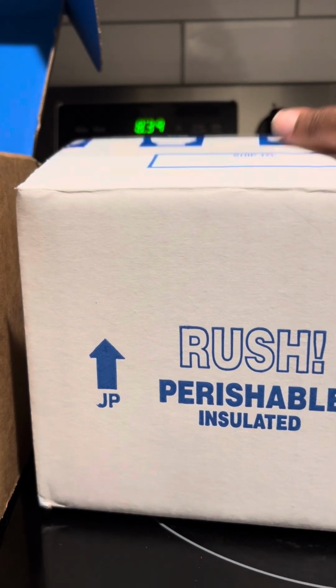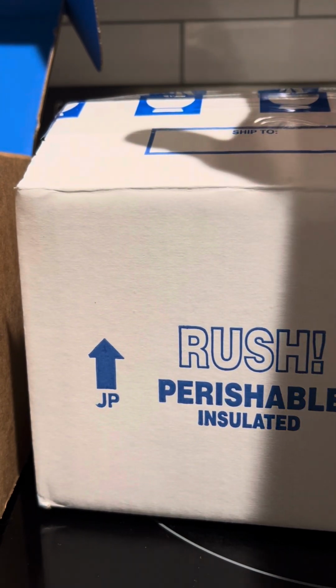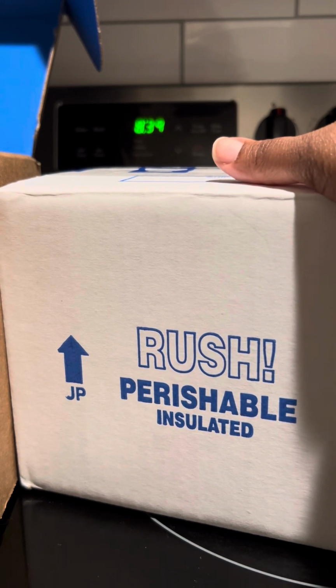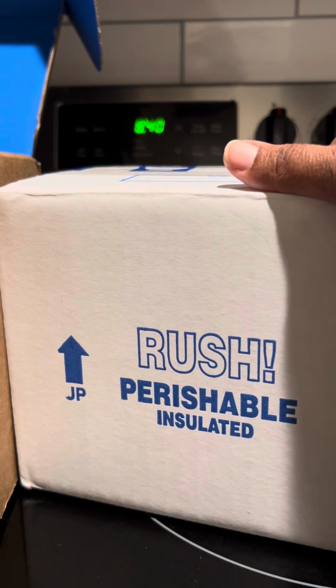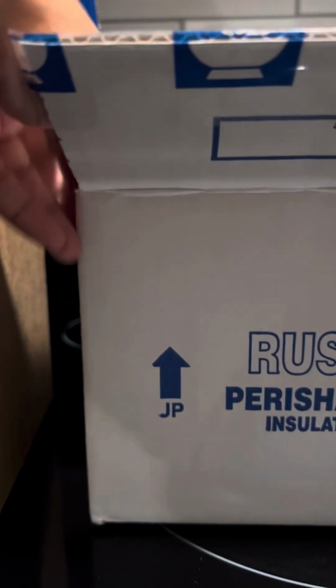So as you can see, it's a box that was in another box. And it says rush, perishable, insulated, and so on. But it goes one step further, because before, my medicine came in an insulated pouch inside of a box. But this goes even further than that. I don't know if you guys can tell that well, but there's a little foam cooler.